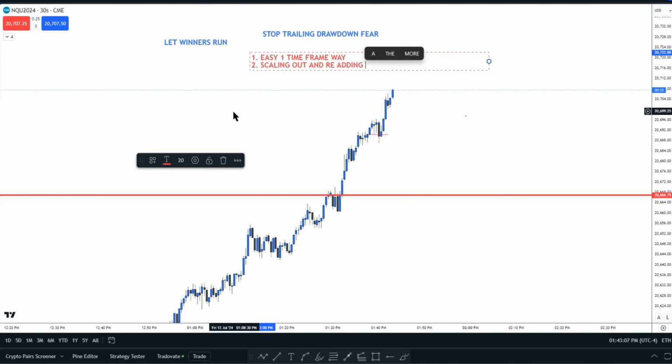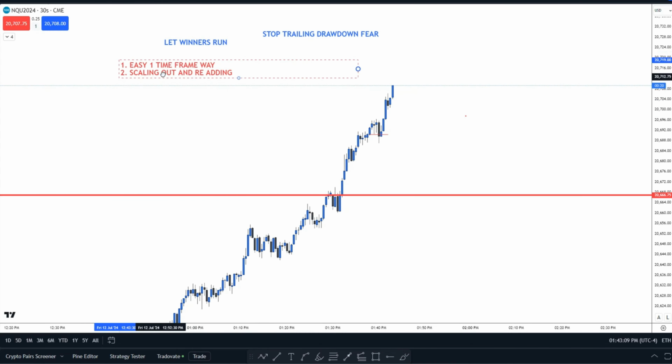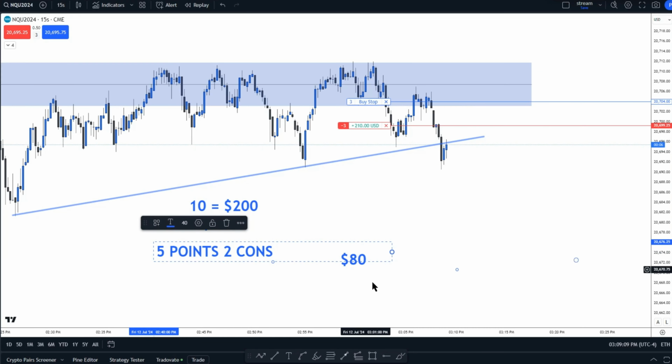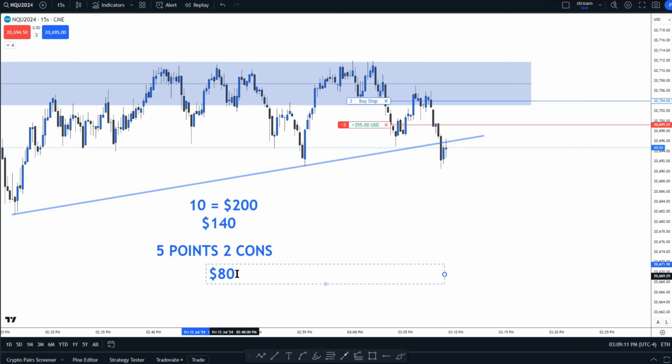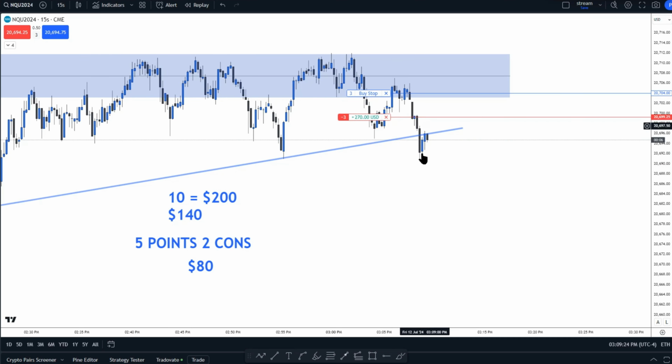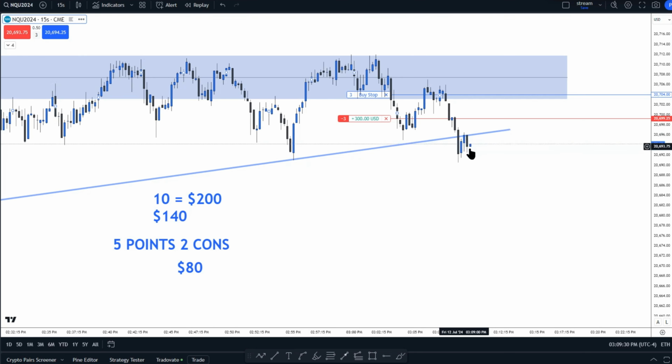The second way is going to be scaling out and re-adding. I'm going to show you how you can scale out, guarantee a winning trade no matter what happens, even if you get stopped out, stop the trailing drawdown from acting as a loss. And I'm going to show you how to add back into trades that is going to allow you to continue to get that gain that you guys are seeking.